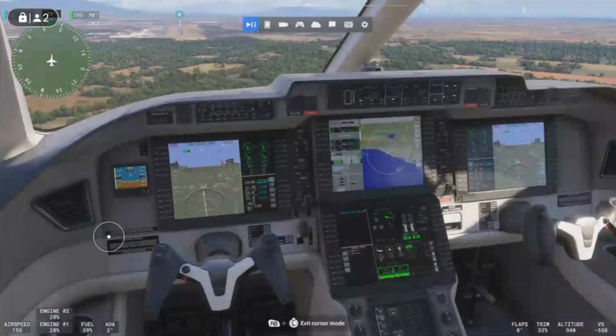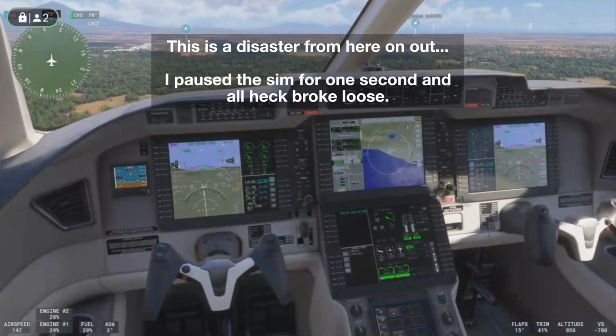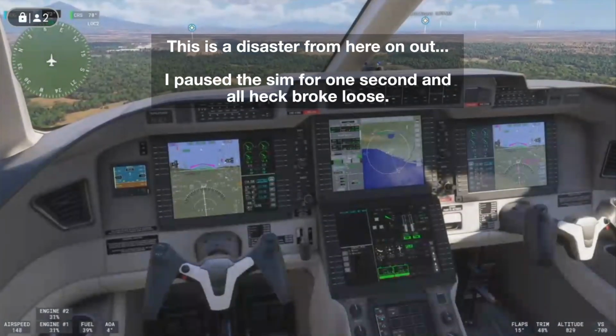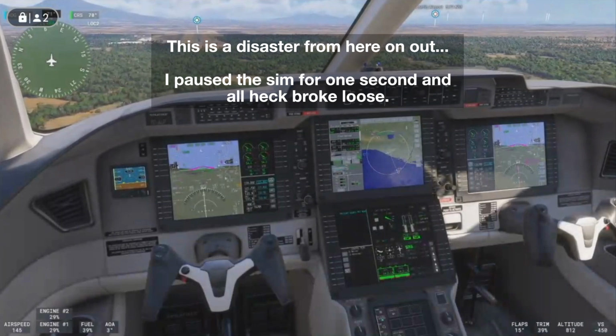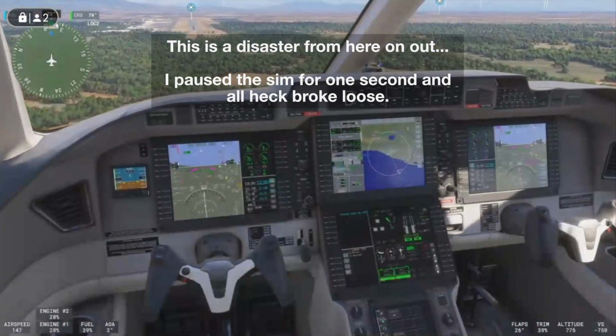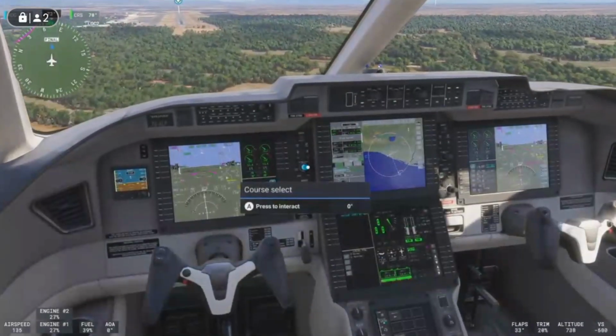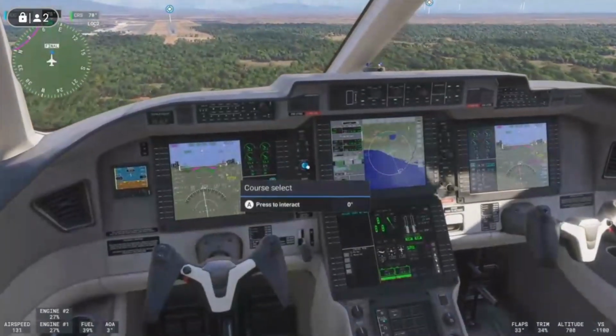Alright, you're holding plus 1. Throttle. 10 knots on the nose, 3 knots from the left. Ref. 500. Ref minus 1. Ref minus 2. Alright, still got 10 knots on the nose, 3 from the left, sinking 300, holding ref.